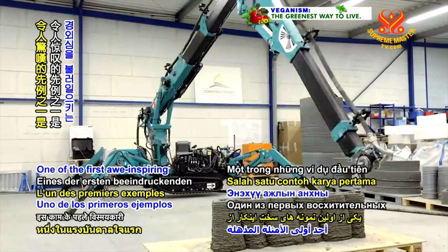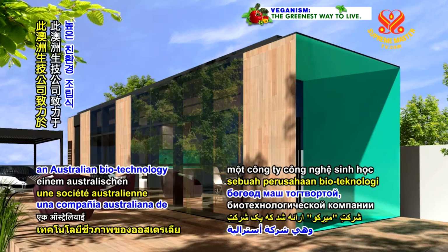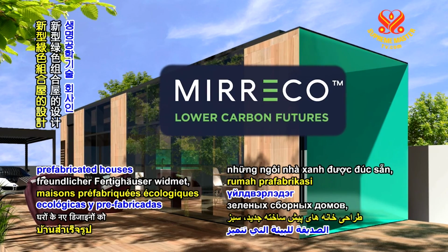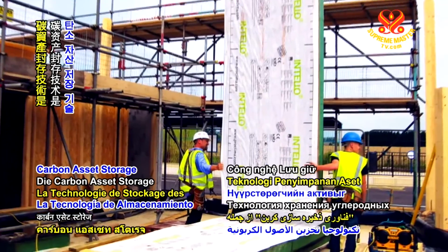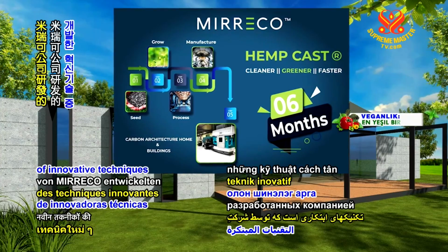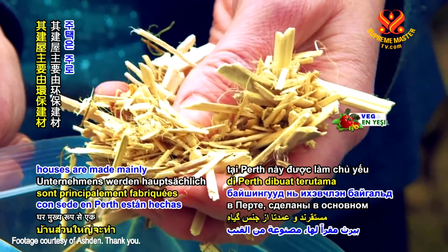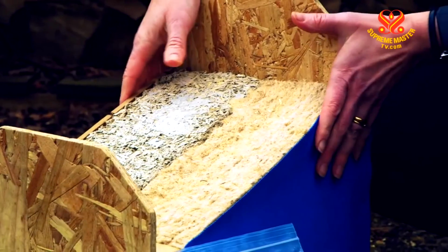One of the first awe-inspiring examples of this work comes from Mireko, an Australian biotechnology company dedicated to new designs of green, prefabricated houses that are highly sustainable and efficient. Carbon acid storage technology, CAST, is among the range of innovative techniques developed by Mireko. The Perth-based company's houses are made mainly from hemp, an eco-friendly building material.